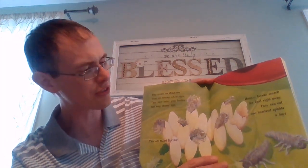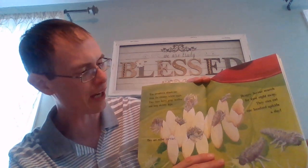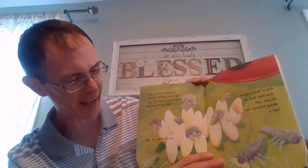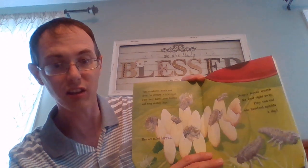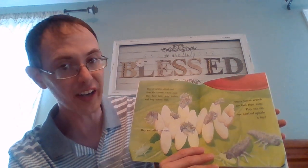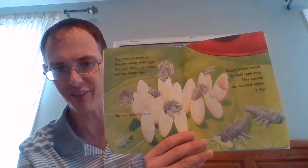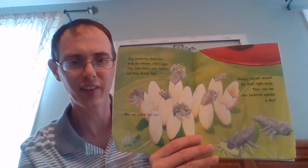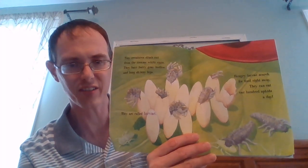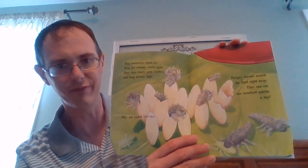Tiny creatures climb out from the creamy white eggs. They have hairy gray bodies and long skinny legs. They are called larvae. Hungry larvae search for food right away. They can eat 100 aphids a day. Oh boy, that's a lot of little bugs. So, our ladybugs start off as something that does not look like a ladybug at all.